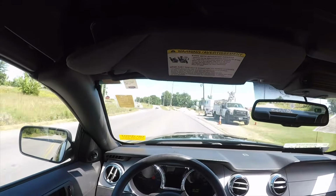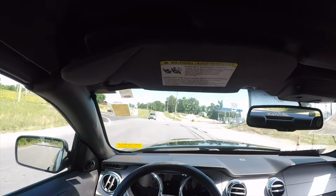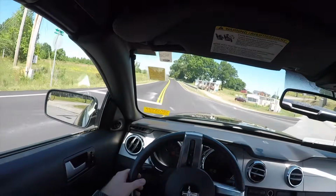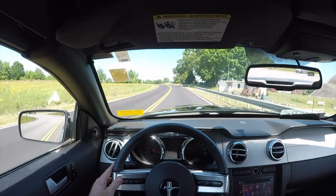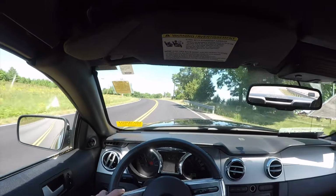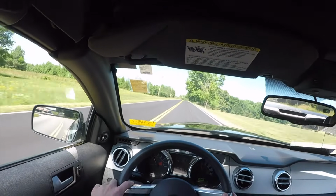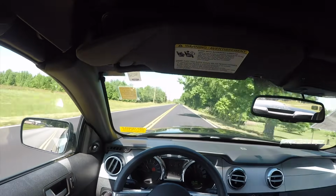I can imagine taking the top down. There's nothing wrong with this car. The 4.6 doesn't feel that lacking because of the torque that this motor makes. Got a nice little intake sound. Let's go around this curve and see how it feels with these 20-inch tires. Actually has good turn in. After you get it loaded up and turn in, it felt pretty good there.